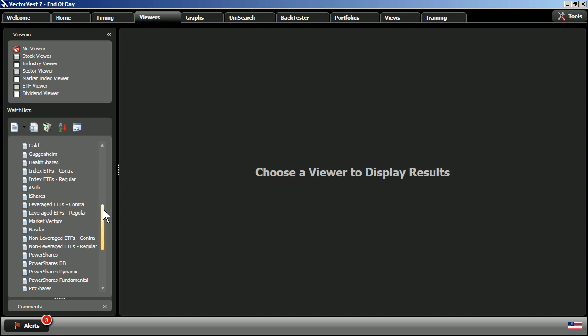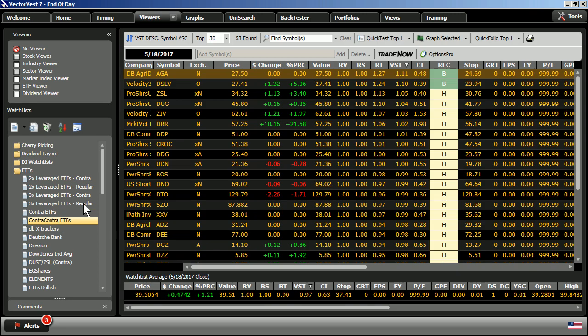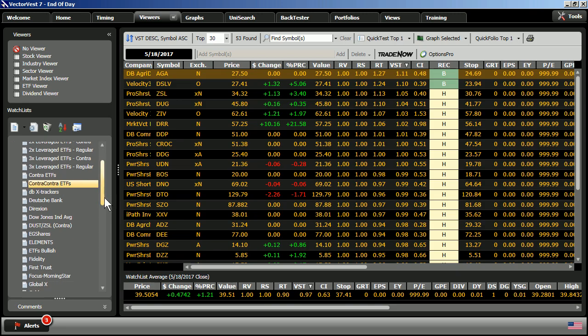But we saw at the top of the list that we made a refinement where we have separated the 2x from the 3x leverages on both regular and contra. Moving down, we see a watch list of all Contra ETFs, both leveraged and non, and then another list called Contra ETFs. Let's take a minute to focus on this.